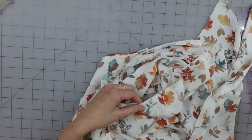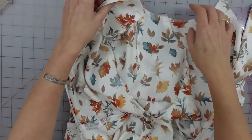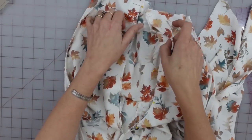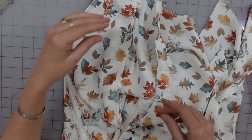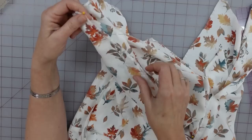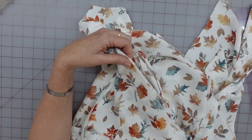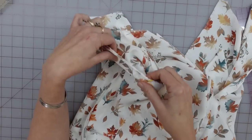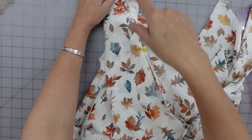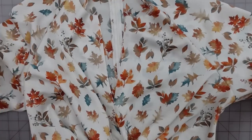So once I get all of this pinned, I am going to come back and sew this entire U shape, you know, from right up here all the way down to right up here at 5/8 inch. I'm going to use, you know, just a standard nice and tight sleeve type of stitch. And then I'm going to come back and make a second pass 1/8 of an inch in from there. So I'm going to have 2 rows of stitching on my sleeve. So 1 at 5/8 and 1 at 1/2 an inch, all the way up and down the U on both sides of my blouse. Okay, so here's my top right now, looking lovely.